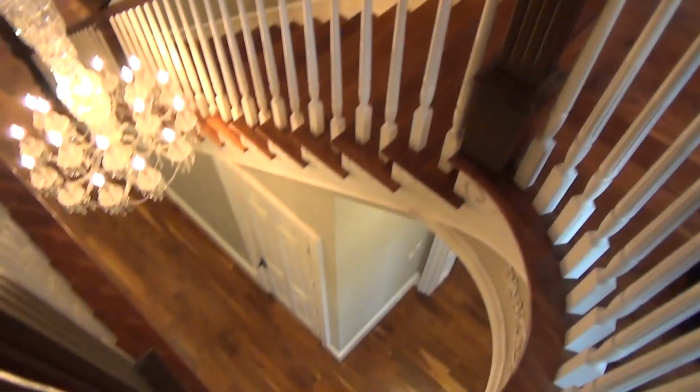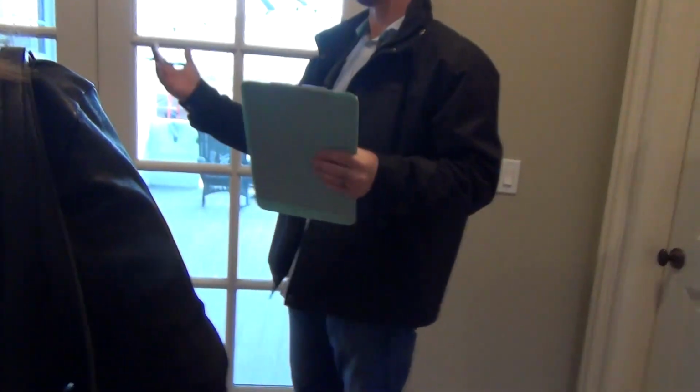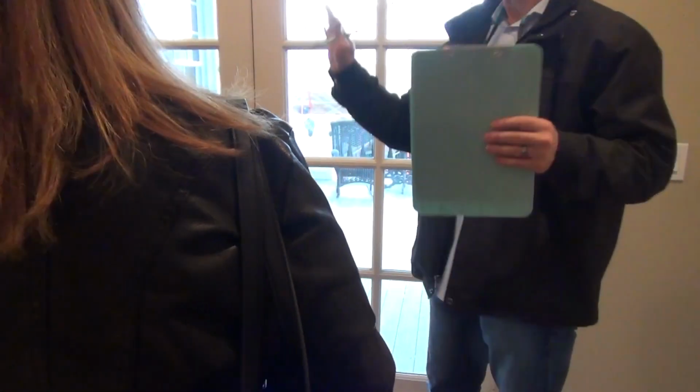We have 3 full suites here. They all have their own bathrooms, their own areas and all that. And it's generally for the bride's family, or the bridal party, if they want to stay or whatever. We have a couple special rooms too, but this is going to end up extending.